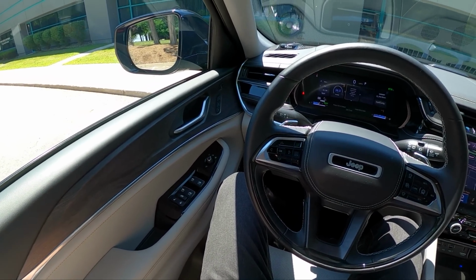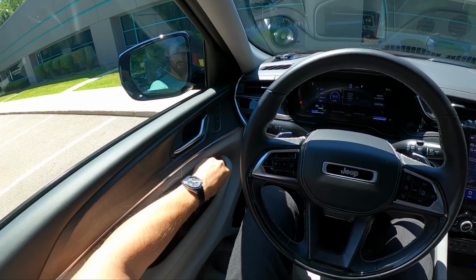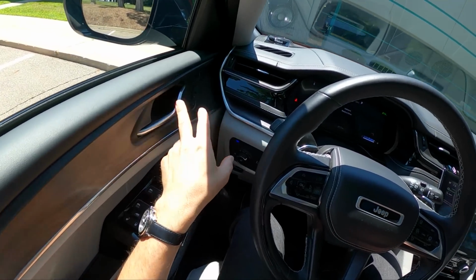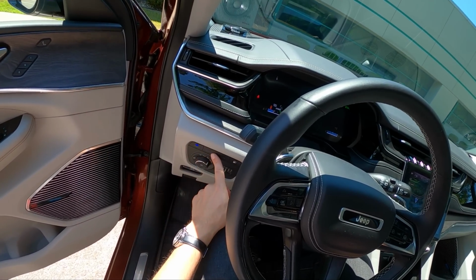So otherwise, we've got a lot of physical buttons, two memory seat settings, fold the mirrors in if you want, auto up-down windows on all four corners. Oh, and to the left here, we have our three drive modes, or our three battery modes.